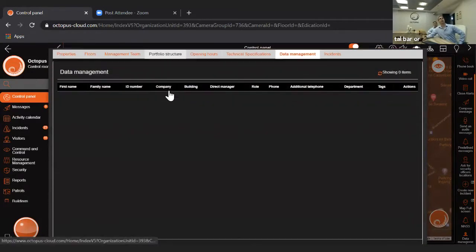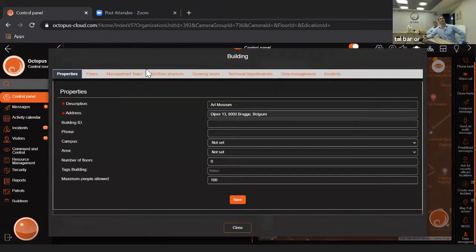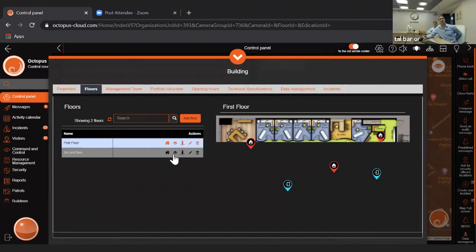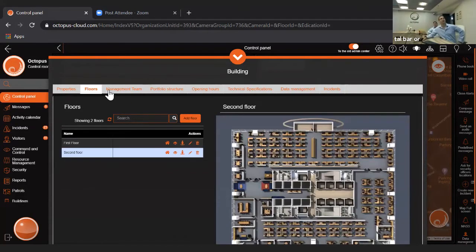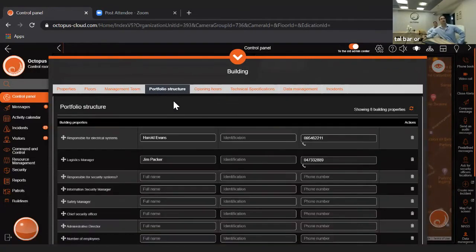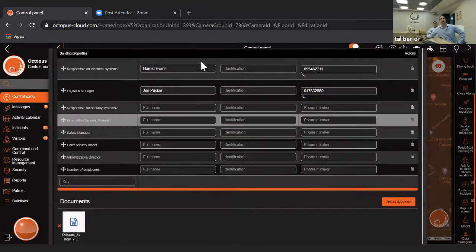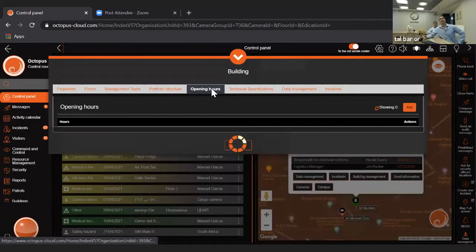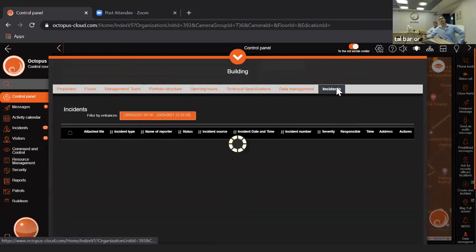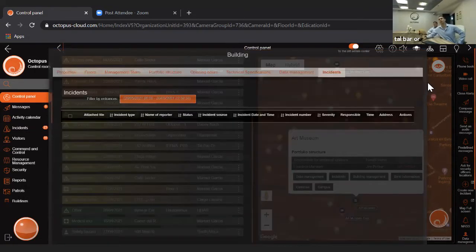Here I've loaded the screen of the facility, as you can see, and I can see the facility properties, maximum people allowed, maybe related to social distancing with COVID-19. That's something we can also manage. All the floor plans with the sensors of that facility. So I can move between the floor plans and the sensors, management team, portfolio structure, documents, photos, external people, vendors, opening hours, technical specifications, and the incidents, all the incidents reported. So you have full control of everything that's happening.